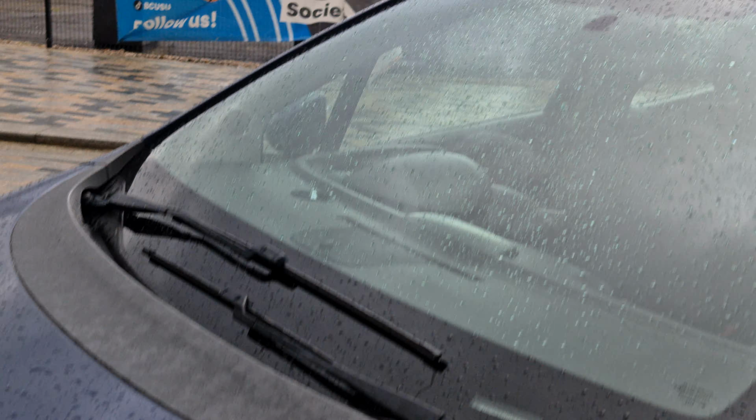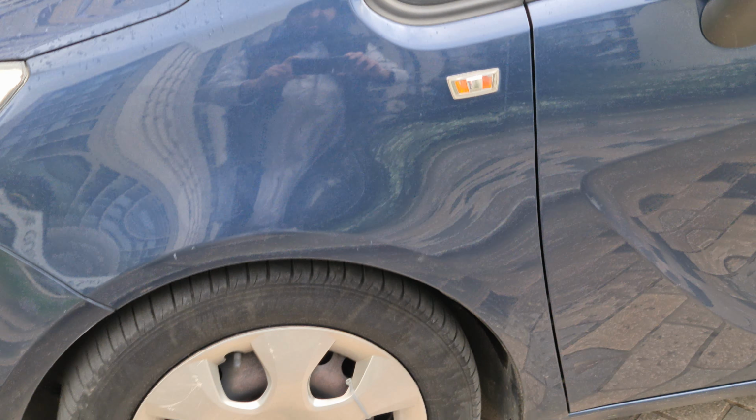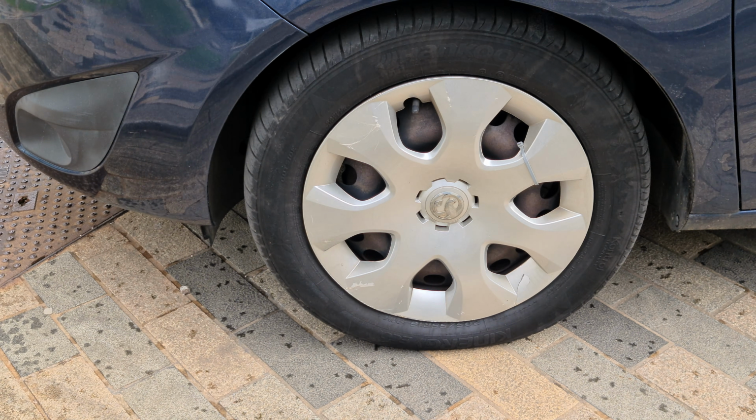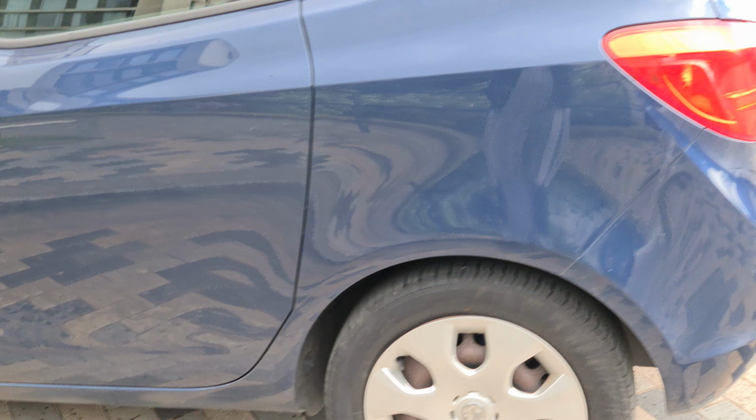Windshield's mint, no cracks or chips anywhere. The front headlights are clean. Passenger side wing is clean. Passenger side wheels clean. The passenger side doors clean. Clean everywhere, no marks anywhere. Rear quarters great. Rear wheels clean.